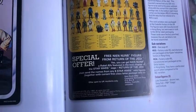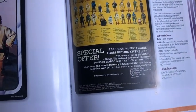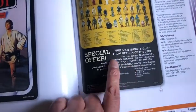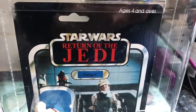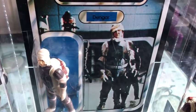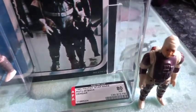Here's the back of the 45 backs. Return of Jedi card, Palitoy, with this free Nien Nunb figure. Which I did take that offer, and even my Dengar, which is the figure I'm meant to be showing whilst delving into this book, I got that by the mail offer as well. Blacked out Ewoks. Here's a good look at the front of the card. See Dengar there, Hong Kong figure. The rifle. Grading. My childhood figure there.